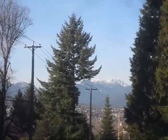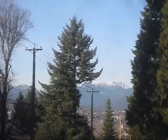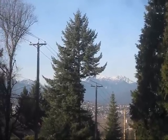What a gorgeous winter day. Looking north from Vancouver up toward North Vancouver and the ski hill mountains, covered in snow now. No snow here in the Vancouver area though.